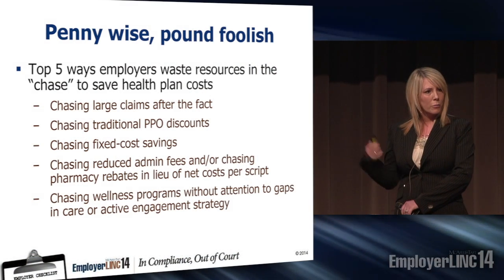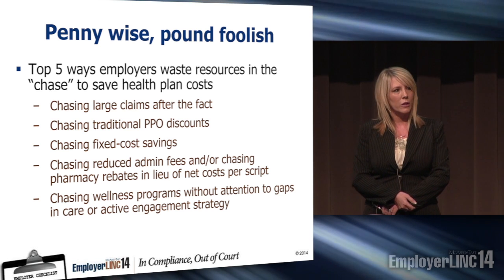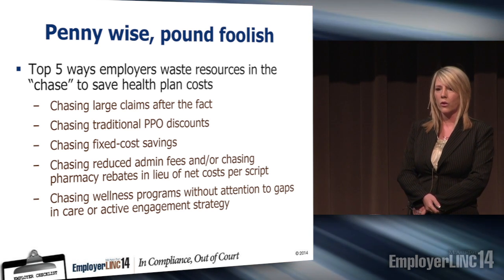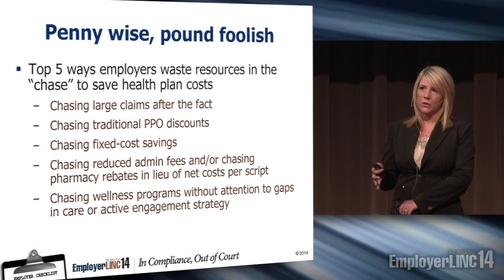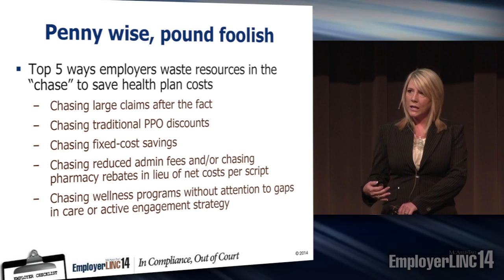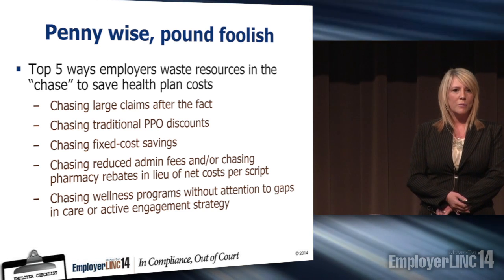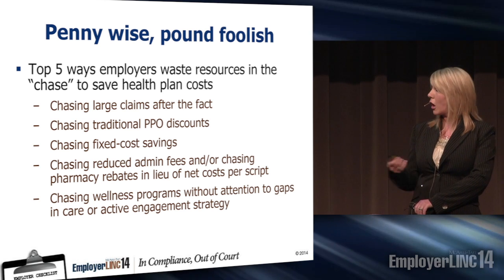And then the other piece, historically, that we think is maybe not necessarily going to help impact the cost long term is having wellness programs where we really don't have a way to measure the ROI, or we're not necessarily integrating the claims data or looking for gaps in care. We're just kind of putting our dollars toward a wellness program that's not necessarily targeted.